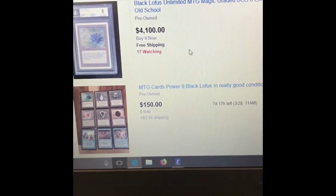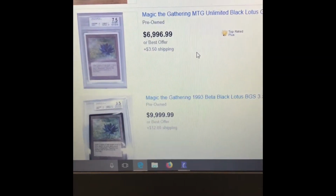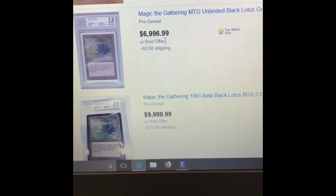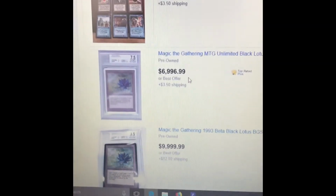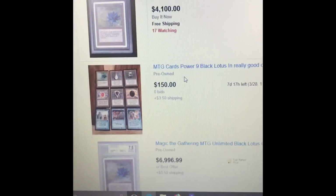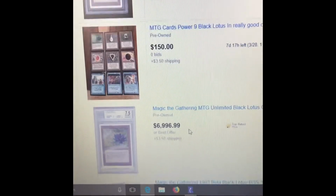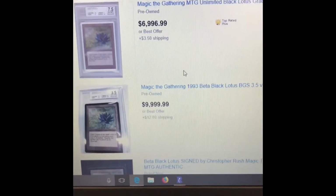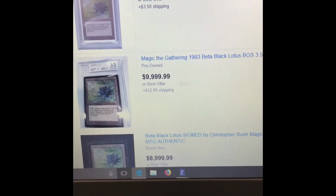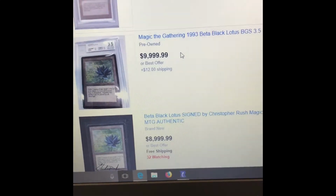I'm sorry, but grading does add value to cards. It also holds the value quite well. The 7.5, yeah, maybe that's almost 7 grand. Nah, because we just saw a 6 for 4,100. So what does that mean? A 7.5 for 5,500. So it's a little scamish. Here we got a 3.5 for 9, or almost 10 grand. No, I'm sorry. A 3.5.